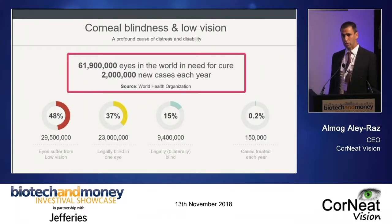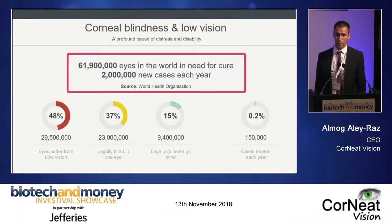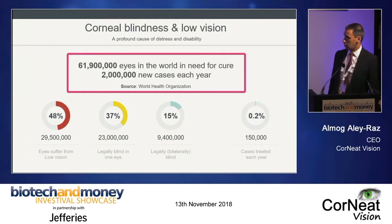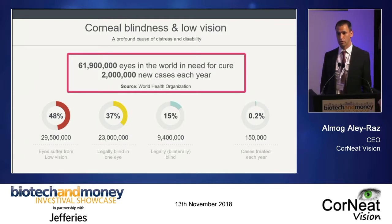Around the world, there are about 2 million new cases of corneal blindness each year, and the only practical solution out there is corneal transplantation, a procedure that is executed about 150,000 times a year globally, and it's not growing in the past couple of decades. This means that all the rest stay blind, and over the years, the number of blind people in the world is over 60 million. About 10 million are bilaterally blind.